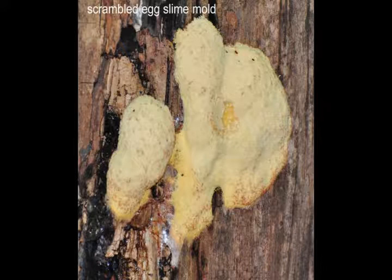Scrambled egg slime mold is rare. It's technically not a fungus. I included it here because it is easily mistaken for and resembles a fungus. It is actually a slime mold. It's not a plant or animal. In fact, it is a soil-dwelling amoeba, a brainless, single-celled organism. It's a mold that can move, but not something that is observable. It would be something like watching grass grow. It feeds by engulfing bacteria, spores of fungi and plants, protozoa, and particles of non-living organic matter.